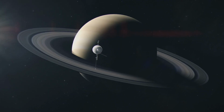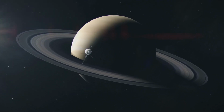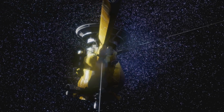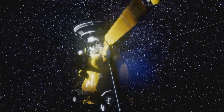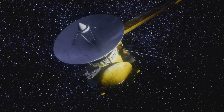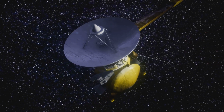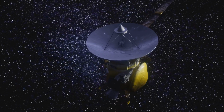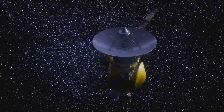The Cassini spacecraft, which orbited Saturn for over a decade, made multiple flybys of Enceladus, collecting valuable data on these plumes. Thanks to Cassini, we now have a much better understanding of this intriguing moon and its potential for harboring life.